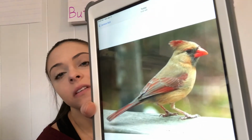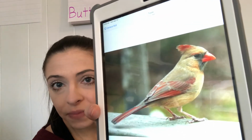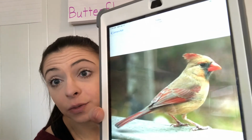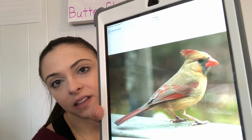This is the female cardinal. See, her colors aren't as vibrant or as bright as the boy one. That's because she has to camouflage when she has her babies, so she doesn't get eaten by predators and stuff like that. So her colors are more muted than the boy one. Also, just a disclaimer, I am not a bird expert. I know only a little bit about birds, so if I do get some names wrong, do not hold it against me, please.